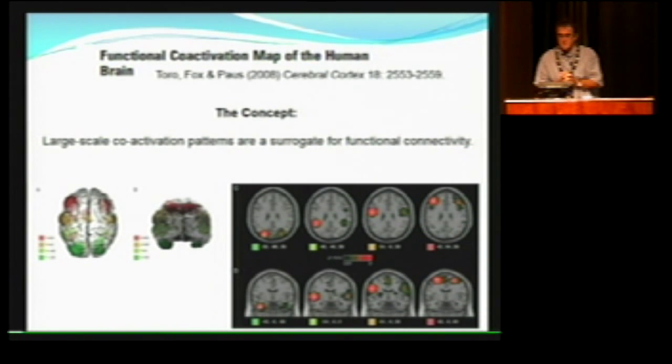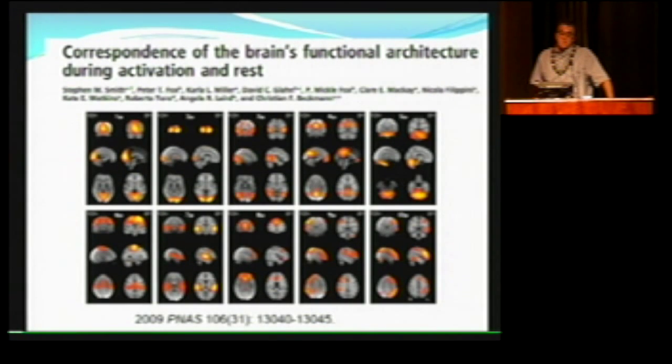And so the first paper to do this was published by Roberto Toro in 2008, and he seeded each region and saw, as is common in resting state, that you get out the homologous region very nicely. These are the different region seeds that he used, and then these are the responses, co-activations. Roberto said in the paper, basically, these look a lot like resting state, but he didn't validate it against resting state. So that left the window open for Steve Smith. Roberto was part of this as well.